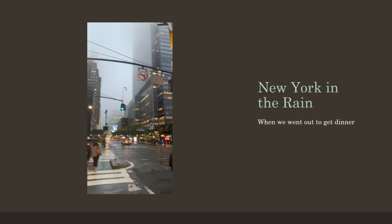Now we get to New York, the first views of New York City that we get, and that is New York City in the rain. This is when we went out to get dinner the first day. The first day, it was raining really hard. A helicopter had crash landed into a building that was like a mile up the road from us. And a mile in New York is like 10 miles. But, so we didn't really want to go out, so we mostly stayed in the hotel room that day.